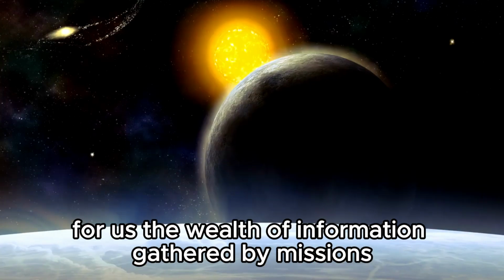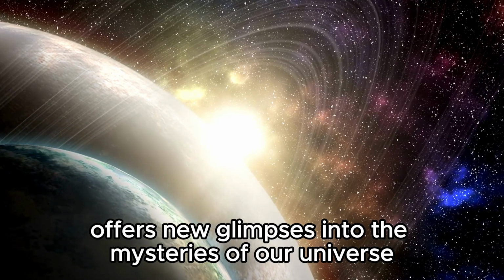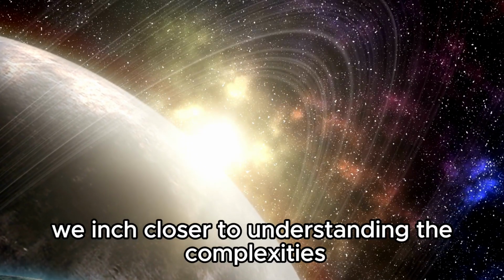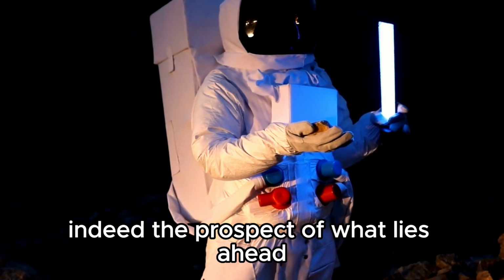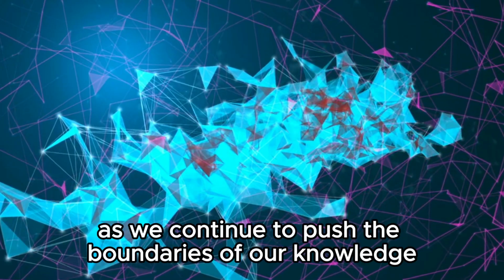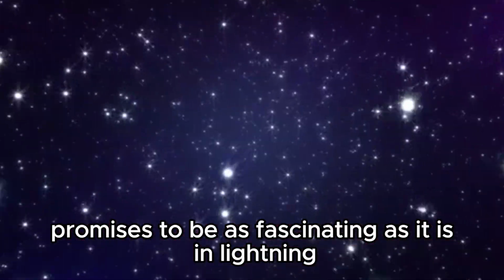The wealth of information gathered by missions like New Horizons and the James Webb Space Telescope offers new glimpses into the mysteries of our universe. With each new discovery, we inch closer to understanding the complexities of celestial bodies like Pluto and uncovering the secrets they hold. Indeed, the prospect of what lies ahead in our exploration of the cosmos is both thrilling and inspiring. As we continue to push the boundaries of our knowledge, the journey into the depths of space promises to be as fascinating as it is enlightening.